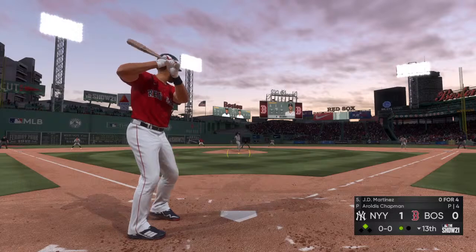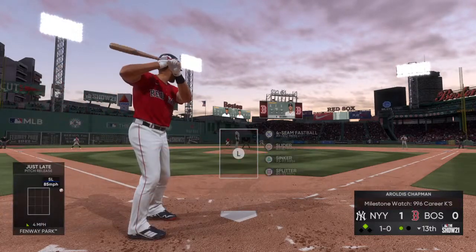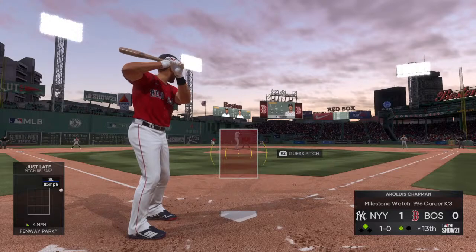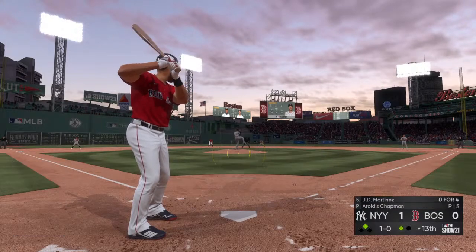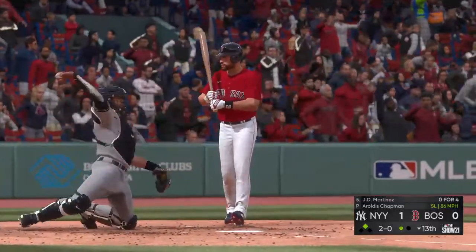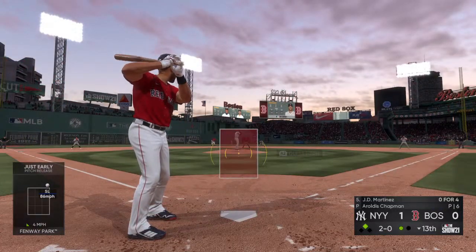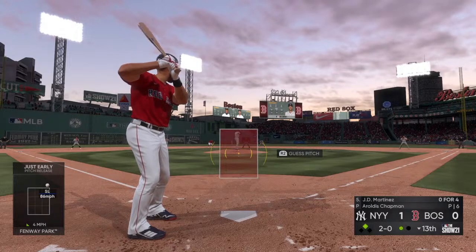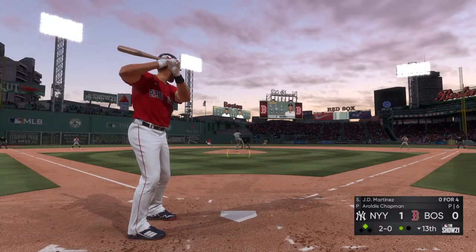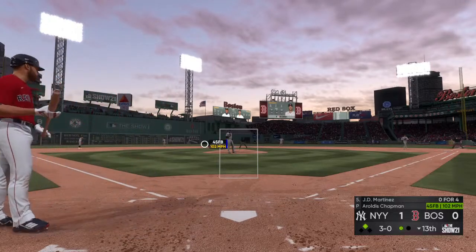Comes set. Here's the 0-0 pitch. J.D. Martinez is the batter now as he looks at a ball, 1-0. You know, because this is just a 1-run game, this doesn't strike me as a situation where he's going to be working around a guy. I think he's going to challenge him right here. And this pitch is inside, and he can't find the zone all of a sudden.